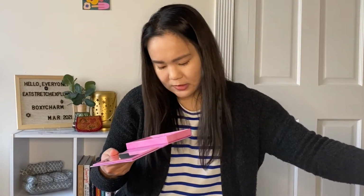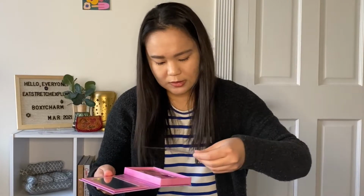So let me just see this. I'm going to put the little cover back on so I don't mess it up. It does have like a little bit of crumbles in there. I don't know if that makes sense. It looks like some of the shadows got a little bit crumbly in the packaging and the shipping process. It is cruelty free and vegan, and it's good for 12 months after opening. See here, it is made in the USA and assembled in the Dominican Republic, if that's of interest to you.